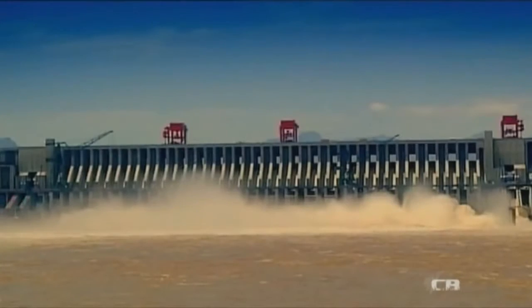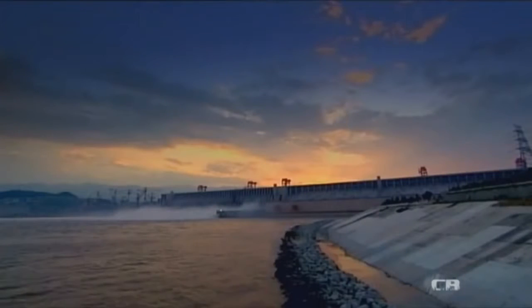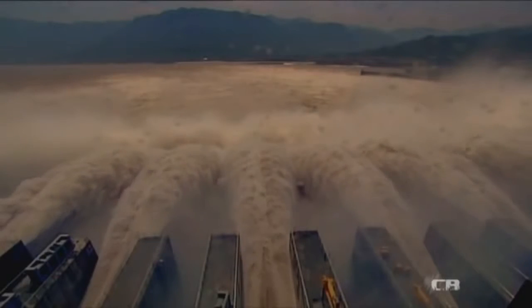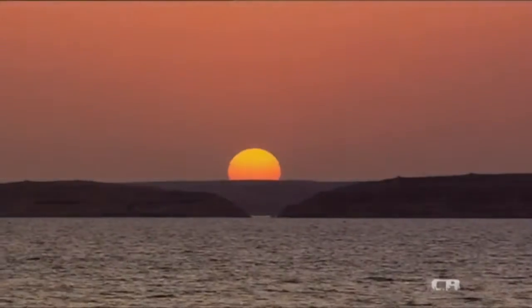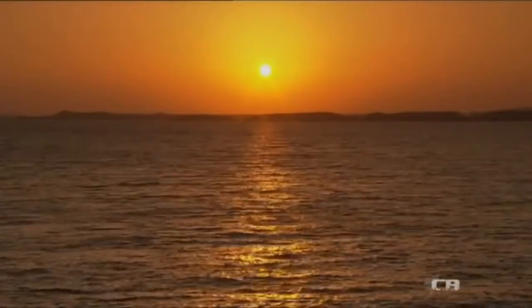And so this is the main reason why they've built the Three Gorges Dam, is to control this terrible flooding problem. The dam blocks the path of the destructive floodwater. The water is stored in its reservoir and is then released in a controlled way. But managing floodwater can also have serious environmental side effects, as recent history has shown.